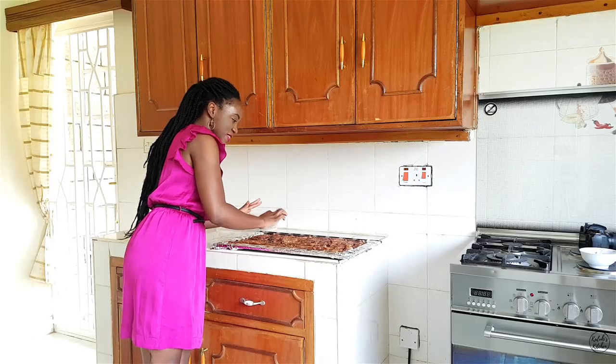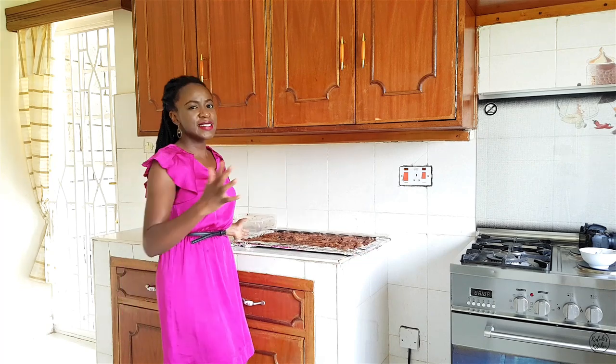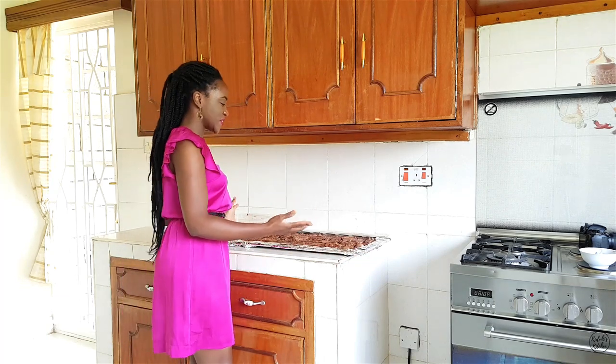Absolutely perfect. Everything is now well arranged. I was quite anxious that it wouldn't fit, but it fits, so yay!